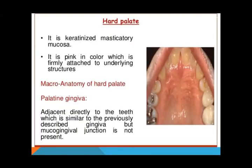Hard palate. It is keratinized masticatory mucosa. It is pink in color and firmly attached to underlying structures. Microanatomy of the hard palate: the palatine gingiva, adjacent directly to the teeth, is similar to the previously described gingiva, but the mucogingival junction is not present.